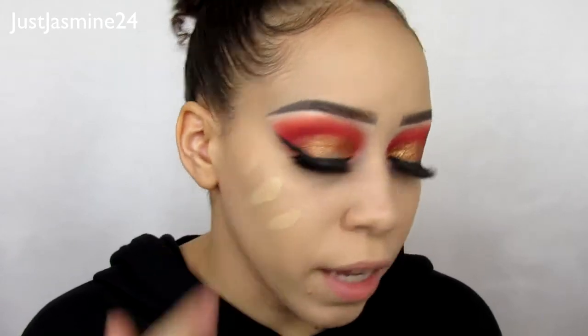So this is one layer of the foundation, and I can say it gave me such good coverage. This is medium to full coverage, more medium. But I want to do a second layer in certain parts of my face, and I noticed that it did dry down to a matte finish. I don't even see any shine. I don't see any dewiness. So I'm going to do a second layer just to see how it builds up.